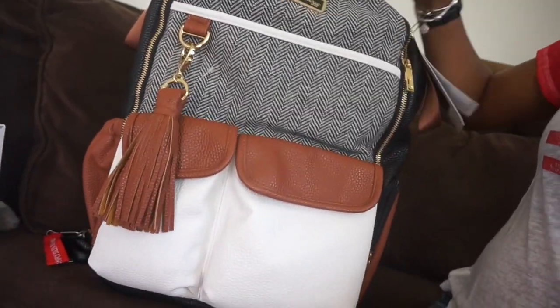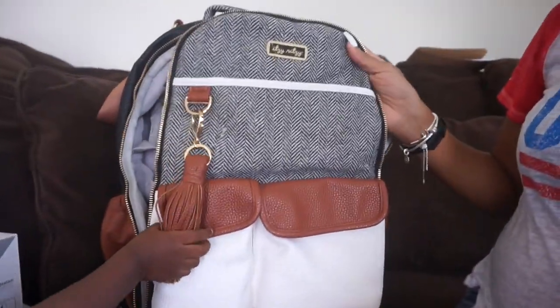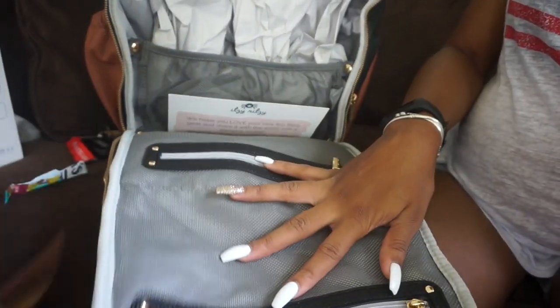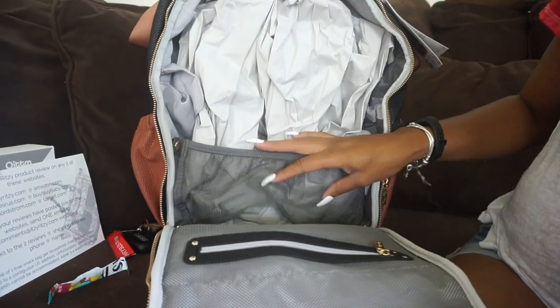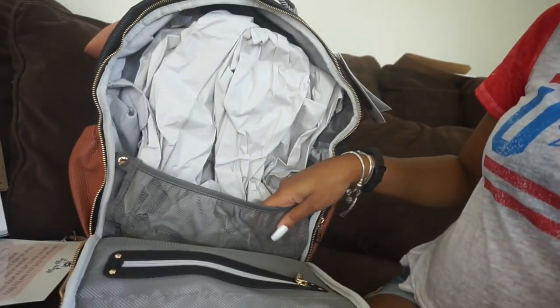Then the main compartment, which again, you guys, I love, also opens all the way down, which I love. And a thing that's really great, it still has the whole mesh pocket here in the front. It has two sections. And this is a little card that it came with from Itzy Ritzy. Now, the thing that I really love, this comes with a little mesh divider so that when you open all the way down, you don't have to worry about, Isaac, stop, please. It has this mesh divider so you don't have to worry about everything falling and collapsing out. I'm gonna move this out of the way, actually.